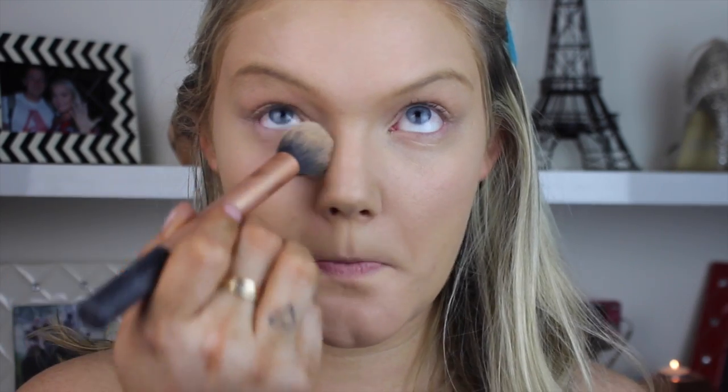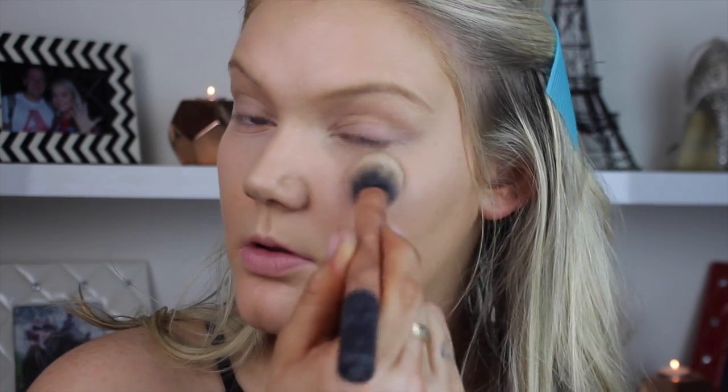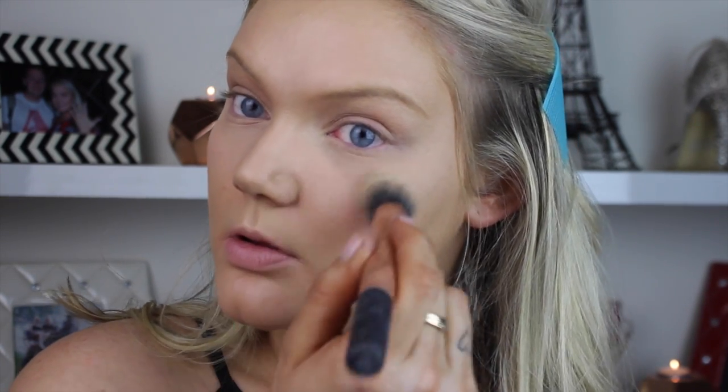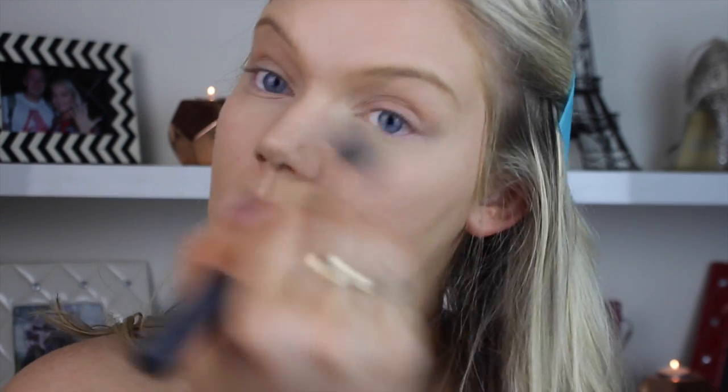So just blend that out with that sponge again and then set that under eye makeup with the Rimmel Stay Matte powder in the color Translucent. And this is just going to set the under eyes really, really well. And like I said, Spencer had really matte skin. So I'm actually just going to dust this pretty much all over the face just to mattify the areas that I need to be mattified, just around the T-zone mainly. And I just did a really, really light layer on the cheeks and also on my eyes to set that as well.